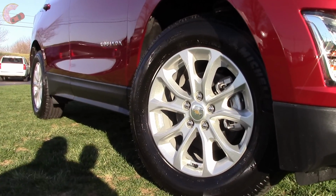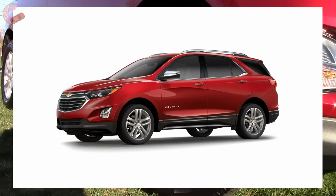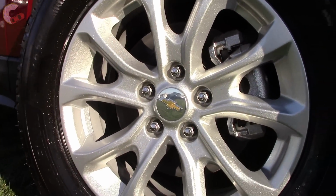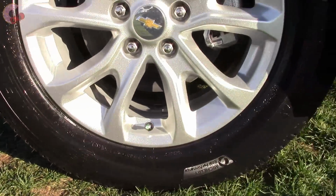Every trim gets these wheels standard, except the Premier, which has 18-inch bright aluminum wheels or available 19-inch ultra bright wheels. Every model gets 4-wheel disc brakes with Duralife rotors. You also get all-season tires on every trim level.